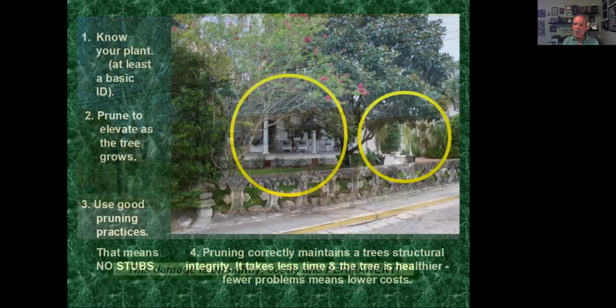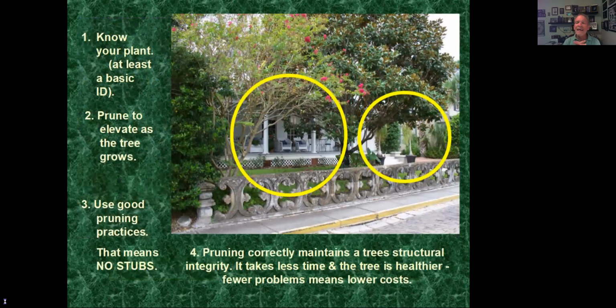All right, let's do it ourselves. We're going to do it ourselves. Here's the best thing to remember. Most of the time we can do things ourselves because most of the branches we want to prune off of trees are to get them out of our way, off of sidewalks and walkways, like walking into this home, over the sidewalk here. Elevate, take the lower branches off.